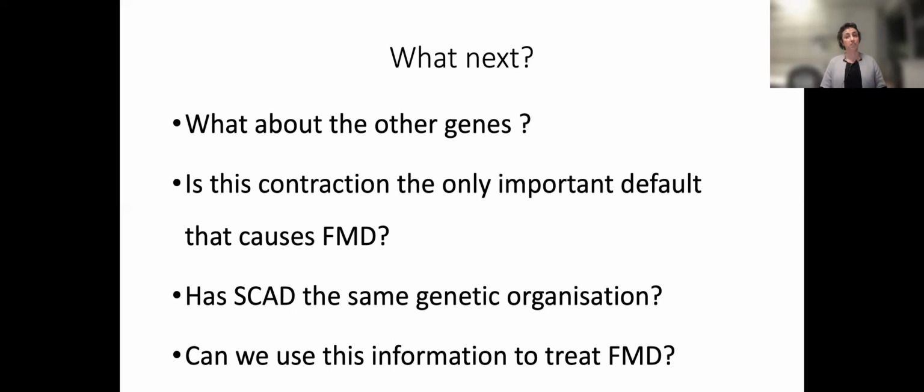Again, this is something we need to investigate to make sure that if we develop a new treatment for FMD that is going to correct for this contraction problem, it is relevant, safe, and able to give a more specific treatment than the ones that are described for any kind of cardiovascular disease.